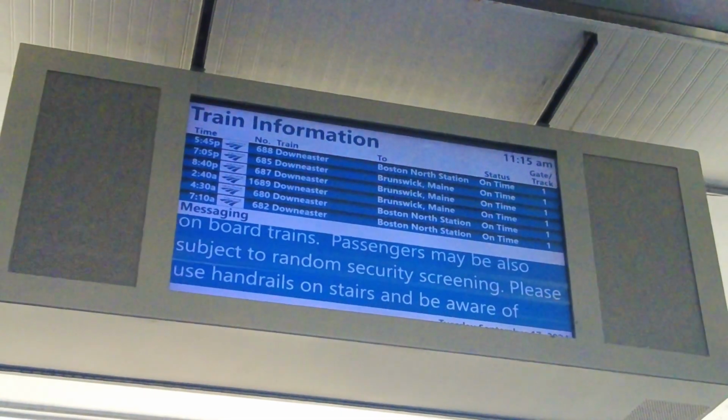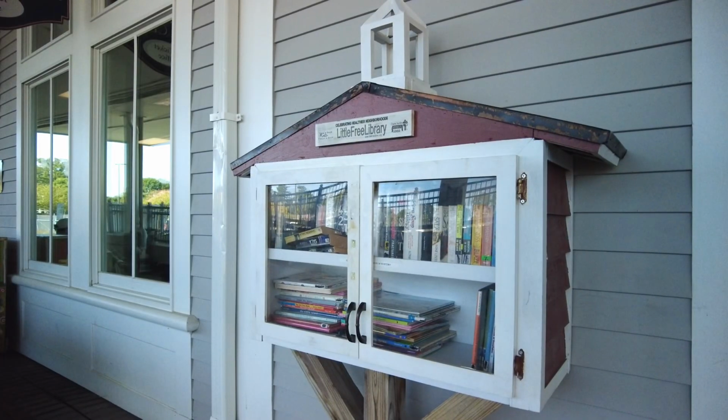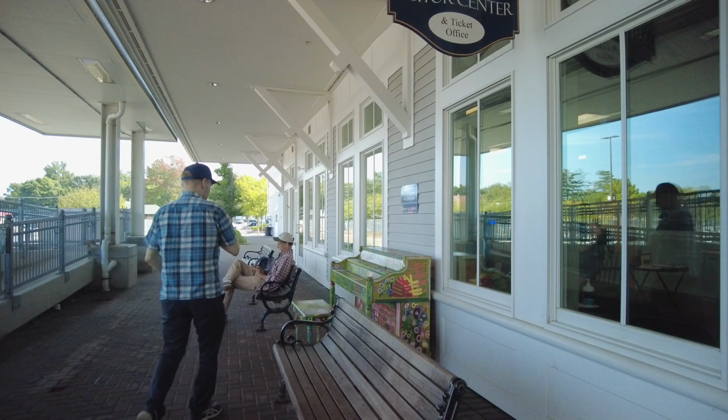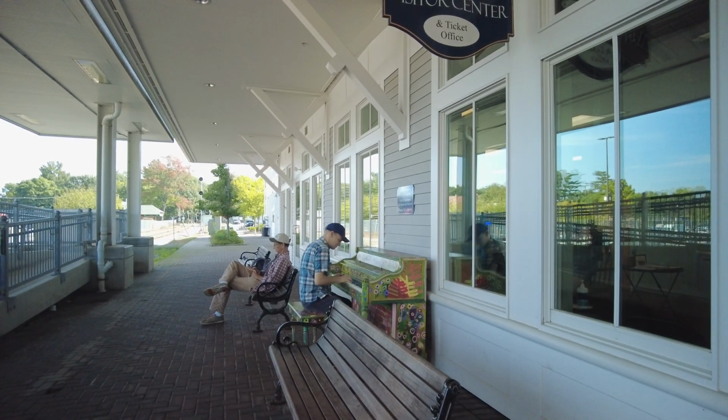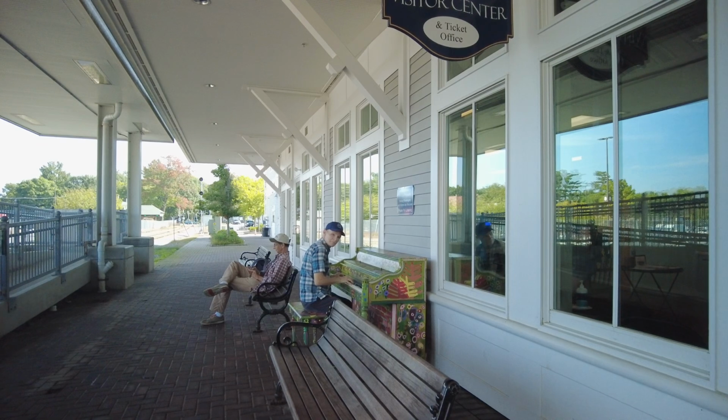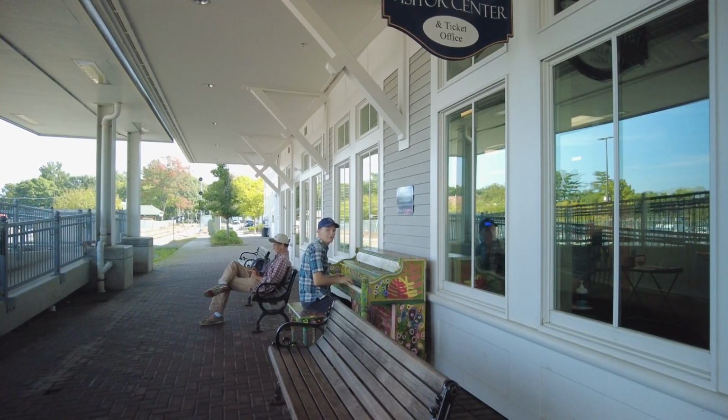Monitor children closely. If you observe suspicious activity or unattended baggage, please notify us.